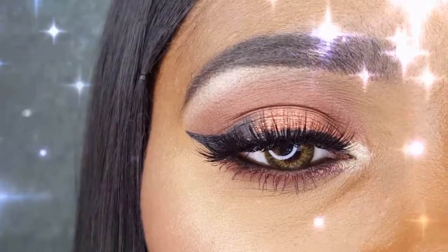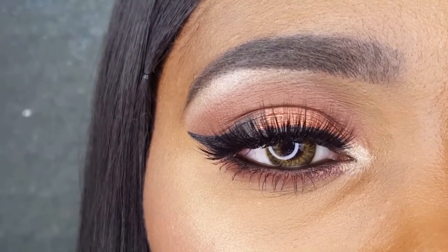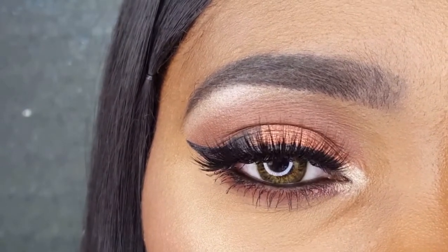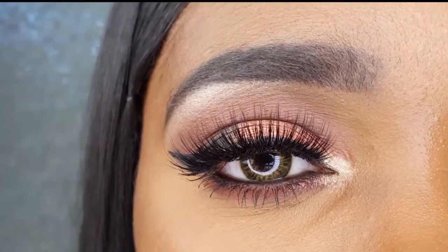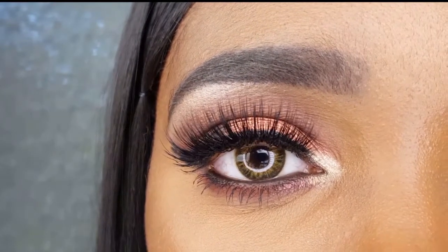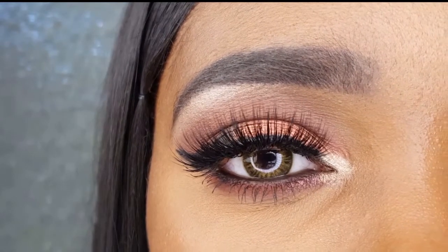Here's my completed Glamour Gal eye makeup. Overall, I like how this look came together. Like I said, I am not a fan of the eyeliner pencil that came in the set. It is not dark enough and it doesn't have good staying power. But I love the eyeshadow palette. The shadows are amazing.